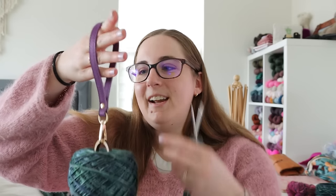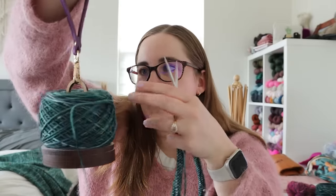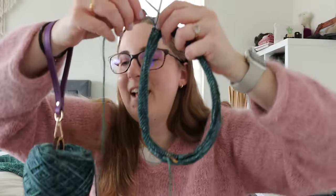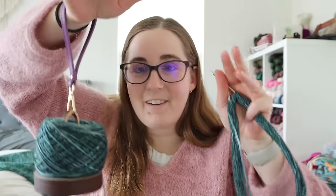So the first functionality is you can get a wrist strap with it. I, of course, got the purple one. So you can hang this on your wrist. The yarn will spin. It's got a spinny mechanism. And so as you're knitting, you can be walking around at Disneyland or wherever you're going, and the yarn seamlessly comes off of this. Isn't that really cool?